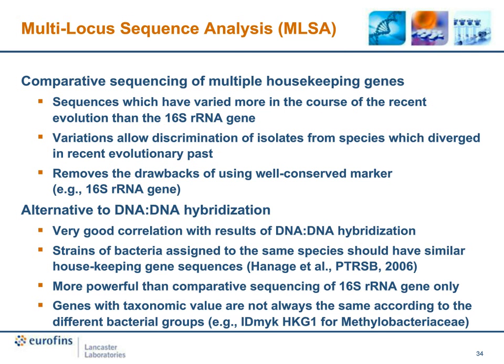Another criterion is multi-locus sequence analysis. So instead of analyzing only one taxonomic gene, like the 16S RNA encoding gene, we are looking at multiple genes, and those genes are generally housekeeping genes, the genes involved in primary metabolism that encode proteins, and for which some mutations do accumulate over time, and there is lesser evolutionary pressure on these genes than on 16S RNA genes.